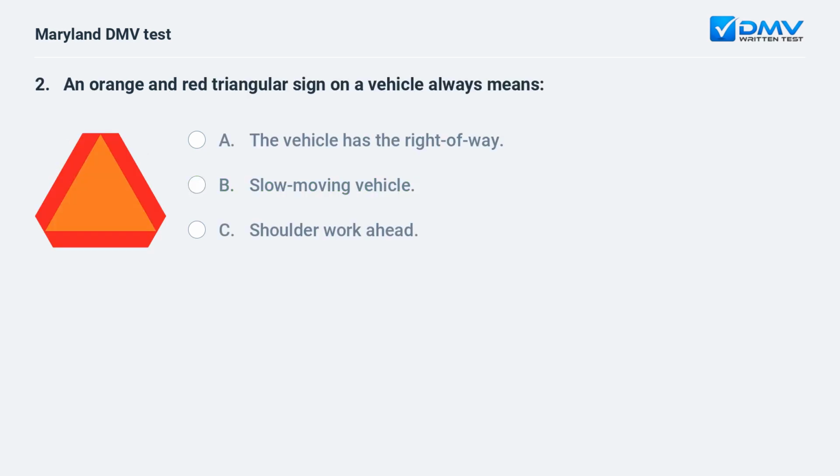An orange and red triangular sign on a vehicle always means A. The vehicle has the right of way. B. Slow-moving vehicle. C. Shoulder work ahead.